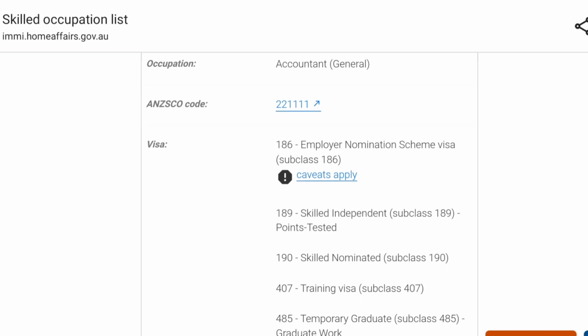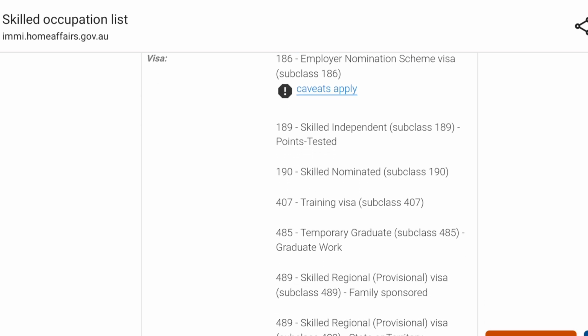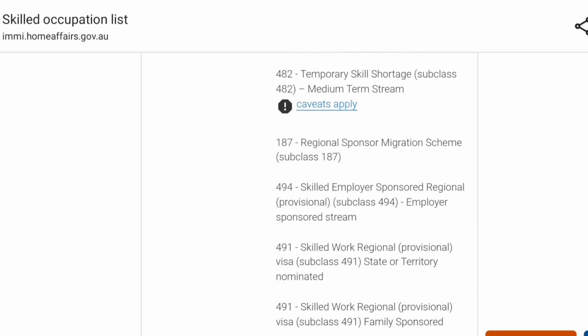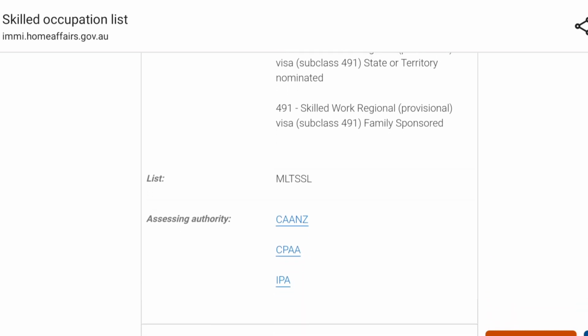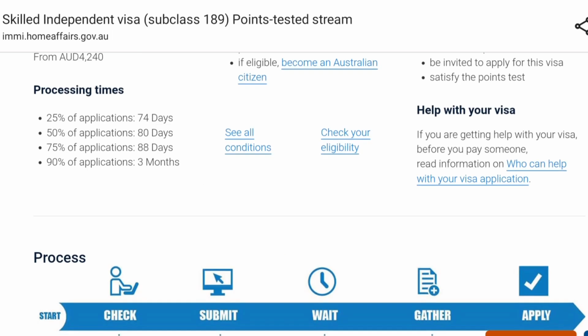This is the ANZSCO code for the occupation. Each occupation has a code, and these are the visas available for accountants. So 186, 189, 485, just go down, 489, 491. You can see all of them, and you can also see the assessing body. They have three assessing bodies for accountants. When you click on any of these from the website, it will take you to the assessing body for accountants. So guys, check out if your occupation is here. You see your assessing body, you click on them, you go and check the requirements. They need you to get a positive assessment, so do the needful.